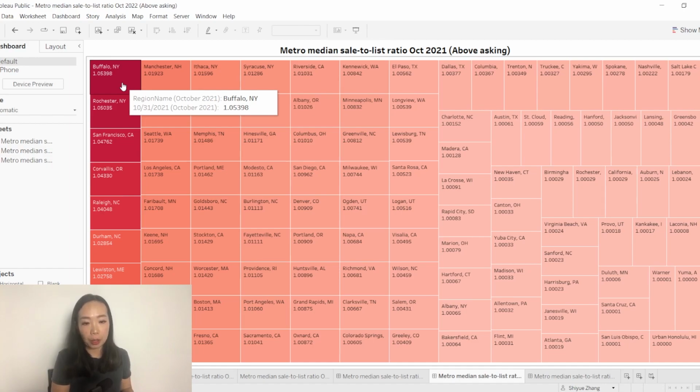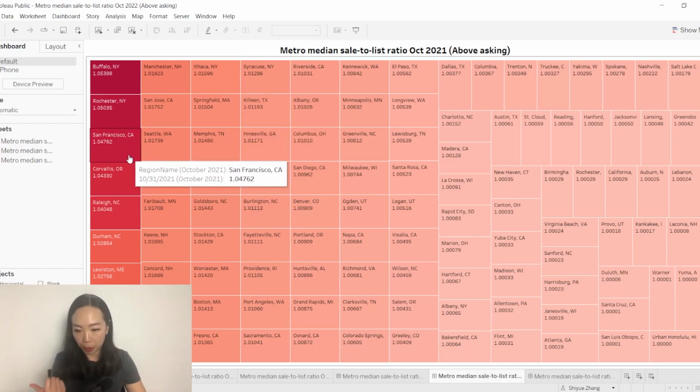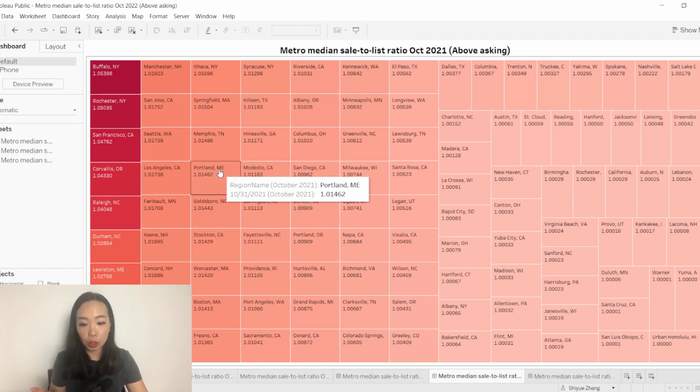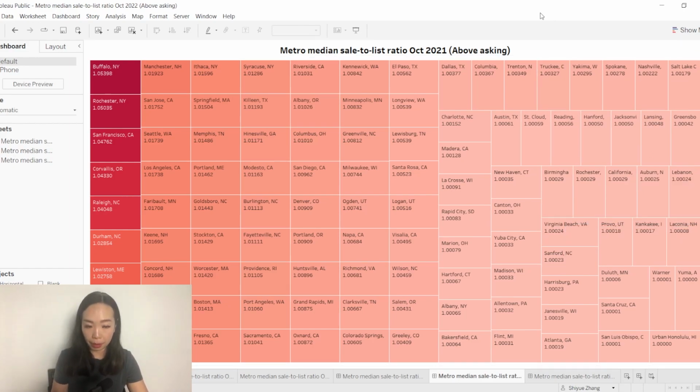But this is the situation back in last October. So as you can see, there are a lot more cities in this map. All right. For example, we're seeing some of these states, some of these areas in California, in Oregon, and in North Carolina that are having an above asking price situation. So that situation favored the sellers quite a lot because of the super low mortgage rate back then, which was near 2.8 to 3% for the 30-year fixed mortgage rate. And as you can see, some of these areas include the Sunbelt states and also quite scattered in different cities, right?